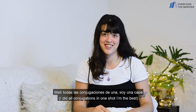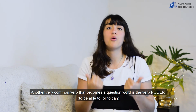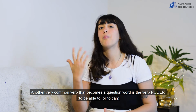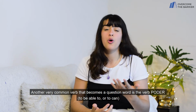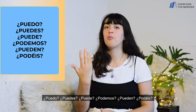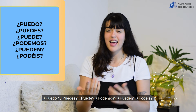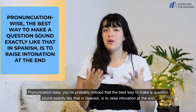Metí todas las conjugaciones de una, soy una capa. Another very common verb that becomes a question word is the verb poder, to be able to or to can. Puedo, puedes, puede, podemos, pueden, and podéis.